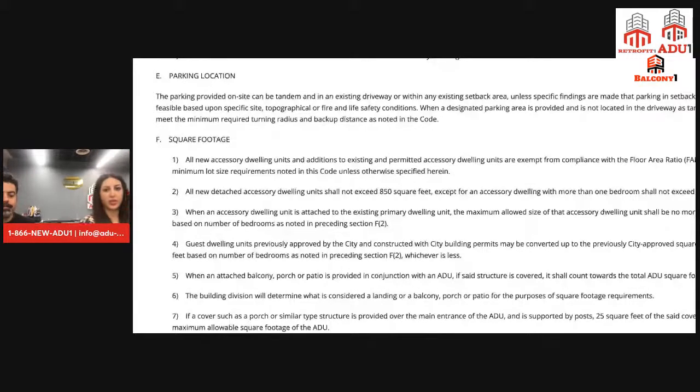But as David mentioned, one of the biggest exemptions is if your property is located within a 1/2 mile of public transit, such as a bus stop, then you do not have to add any additional parking. And as we're going to get into with the locations where you can put the ADUs, if you are using a garage or a carport for the purpose of an ADU, you do not have to replace those parking spots either.